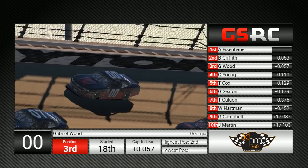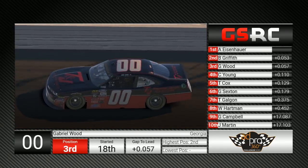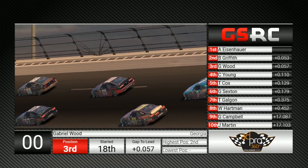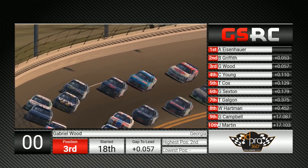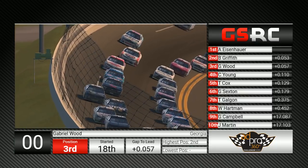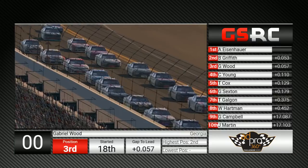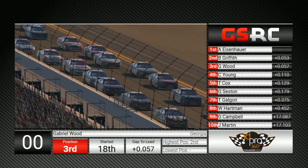Hey, we get an opportunity to talk with the driver who finished third. One of the things that we get to do when we broadcast races, not just show you how they finished, sometimes there are turning points. We covered one of them earlier, and I'm talking about Gabriel Wood. Early on, when the big one hit, Gabriel, you had a Days of Thunder moment there with smoke in front of you. You had to weave your way through all of that.